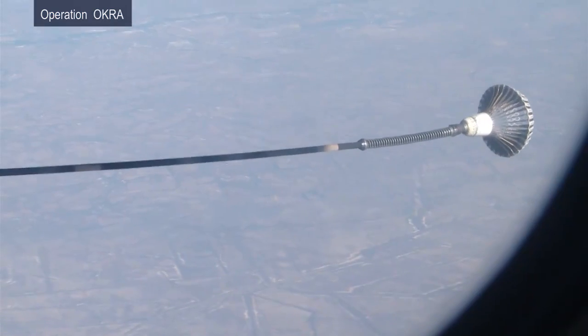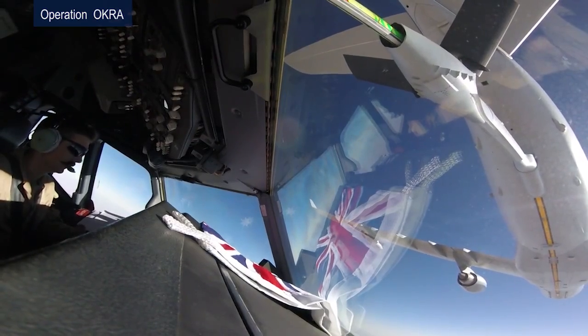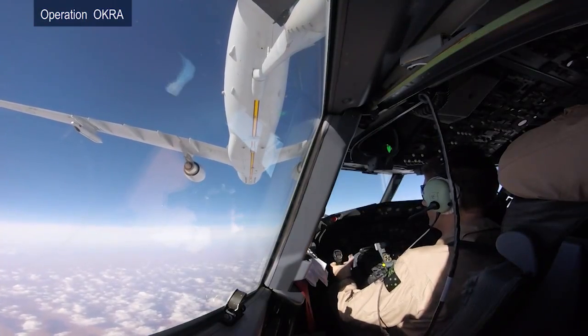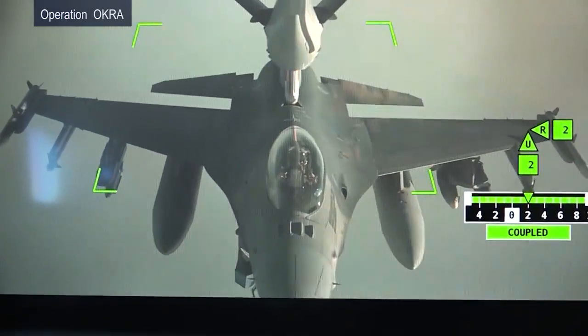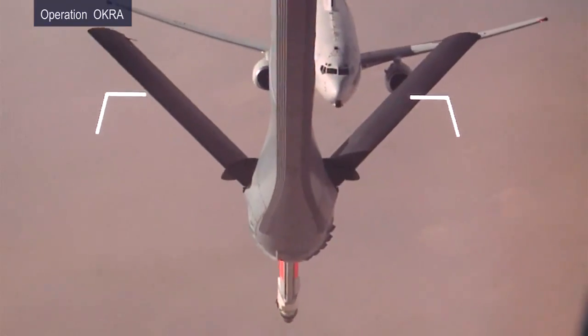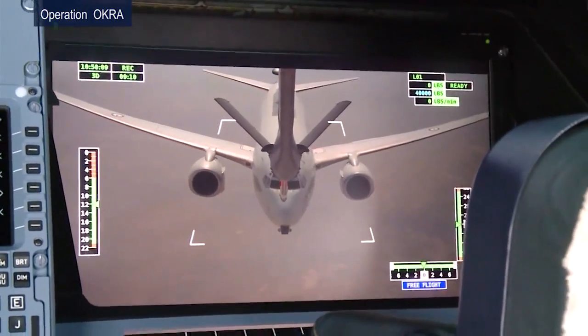So the other refueling system on this aircraft is the boom refueling system. For the boom refueling system, we typically refuel bigger aircraft such as the Wedgetail or C-17s or USAF fighters such as the F-16. An aircraft that's going to refuel off the boom system will come into the stern position right behind the tanker aircraft and hold that position in formation.